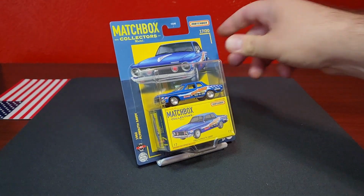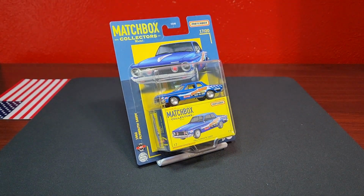Next up after that, speaking of drag stuff, we do have this 62 Plymouth Savoy. This guy is decoed up as a drag racer. As you'll notice on the box art, maybe you do or don't, it does have 2 separate styles of wheels on there. So different wheels front to back. So looks interesting. We'll take a look at that when you crack him open.